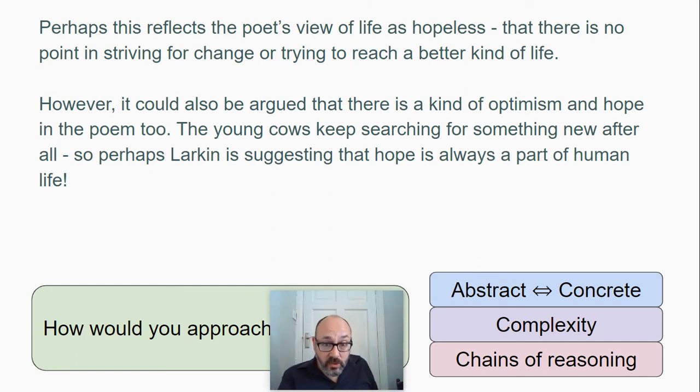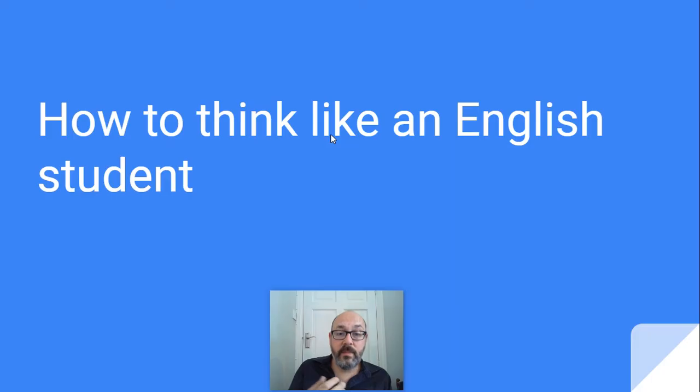However, it could also be argued that there is a kind of optimism and hope in the poem too. The young cows keep searching for something new after all, so perhaps Larkin is suggesting that hope is always a part of human life. Okay, so having made my point that the poem suggests that life is hopeless, I'm then giving a counter argument or a counter example. Actually, here's another way of looking at it. Maybe the poem is actually full of optimism.